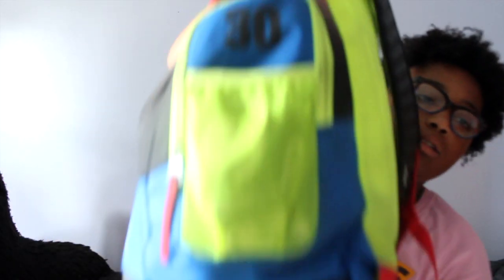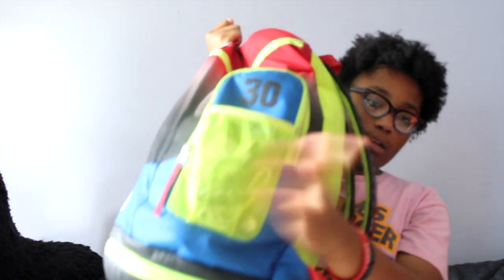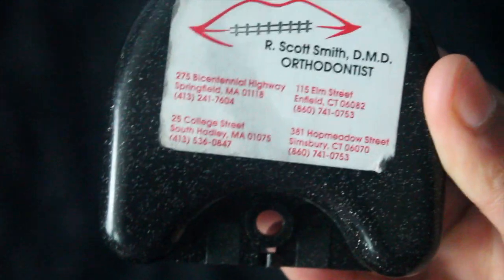Now moving on to this pocket. It just has my number on it. Well, it has my former number because I'm number 12. For this pocket, I have string. Don't really know why. You don't really need string in basketball. And then I have a mouth guard. Basketball is a very contact sport. It's very physical.